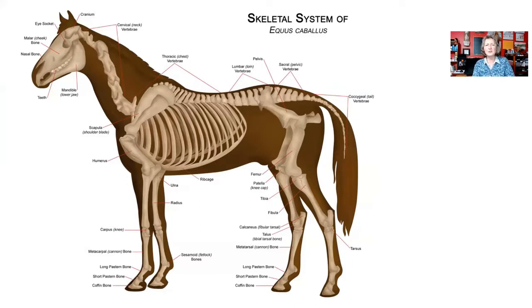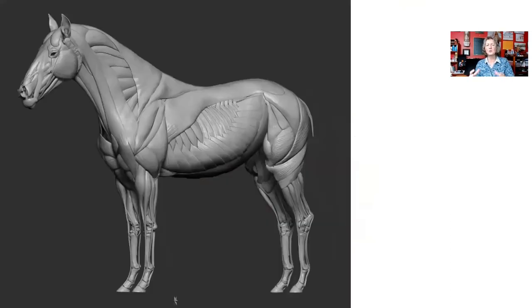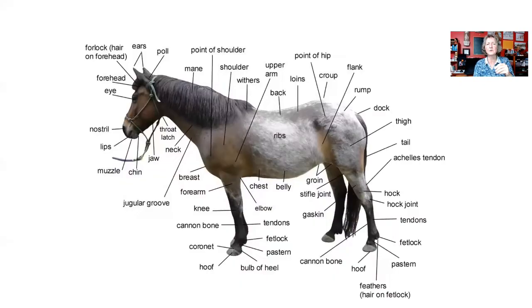But what really tells you more about what a horse looks like is the musculature, because you see all of those enormous muscles that make up the neck, that make up the back, the upper legs, and allow a horse to jump and run the way that it does. So you don't have to know all of this to draw horses, but if you start to draw horses more, you'll find this information really useful, because it can be difficult to see just from the surface exactly what's going on with a horse.